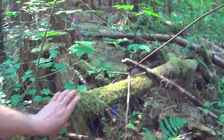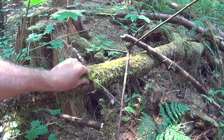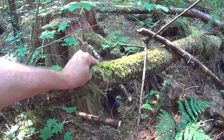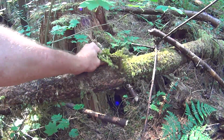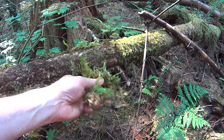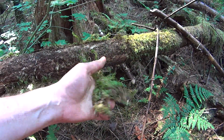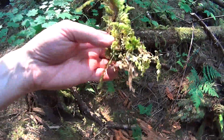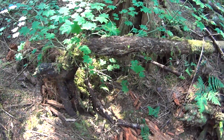This is about the best stuff to get, if you can find this type of situation that's growing over dead branches or trees. It really comes off nicely, and it packs up well. You don't have to dig for too many sticks and nonsense in it because it's fairly clean.